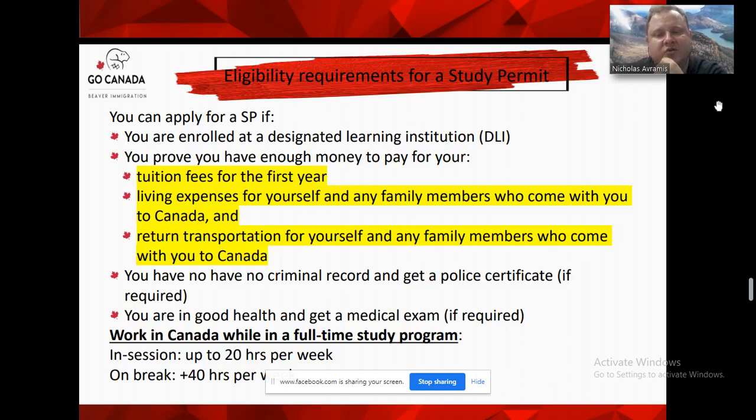There is one thing I wanted to mention. At the beginning of the presentation, I did mention how provinces have their own provincial programs, okay? These provincial programs are designed to attract the type of skilled workers they're looking for, the type of entrepreneurs they're looking for, and also the type of international students they're looking for, to retain them in the province.